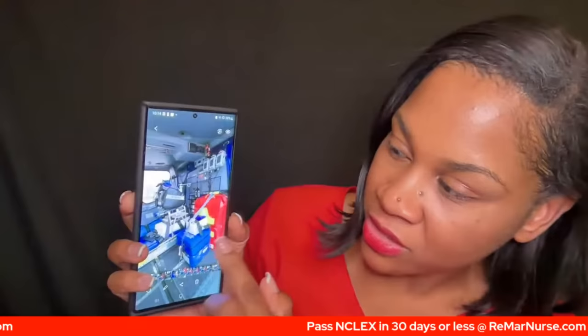So anyways, this is inside of the helicopter, right? And so these are all of the equipment that was inside of it.